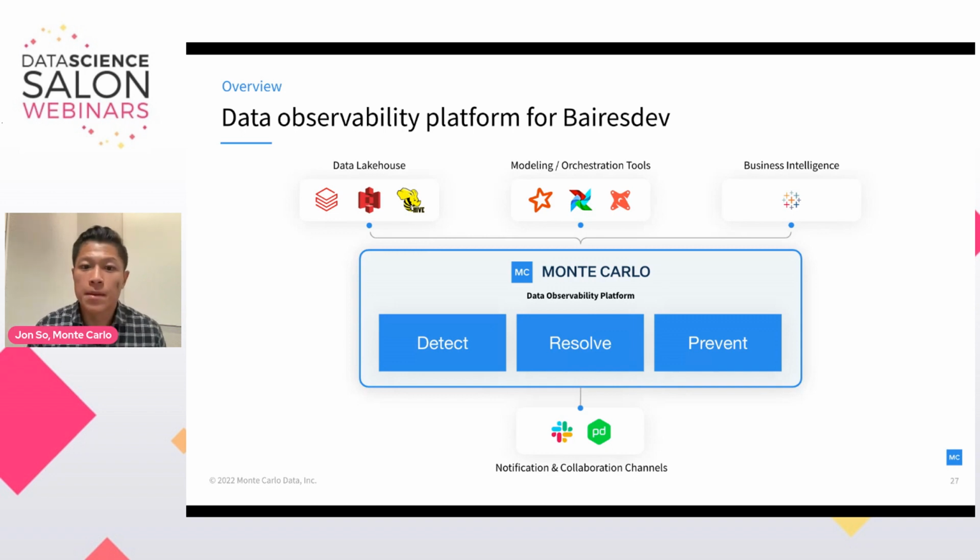And what I mean by observability is the ability to detect a data anomaly or incident anywhere along this pipeline. So for instance, as soon as Monte Carlo detects that a table was not updated when it should have been, or if the data itself is erroneous or partial or not accurate, it automatically notifies the data team owners or domain owners via collaboration tools. So in Bairesdev's case, you can see there both Slack and PagerDuty.